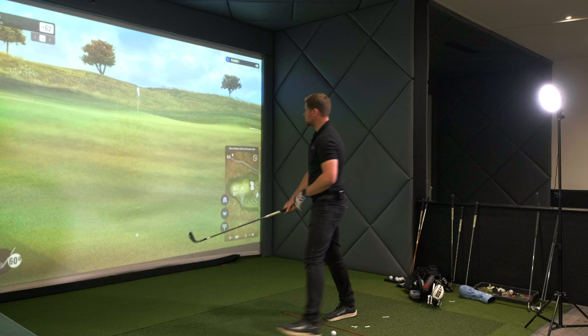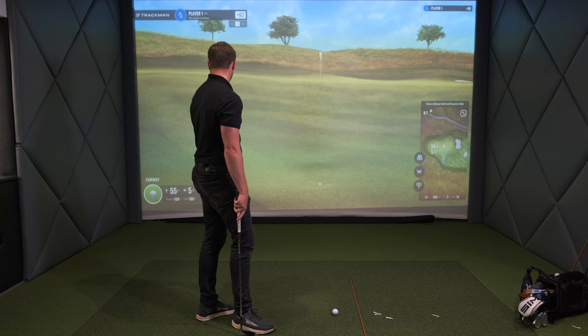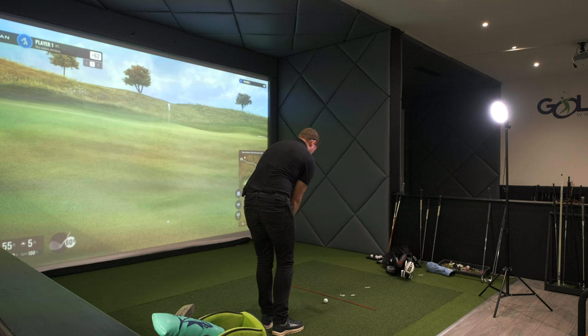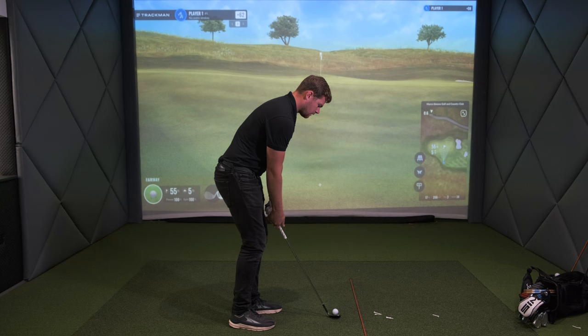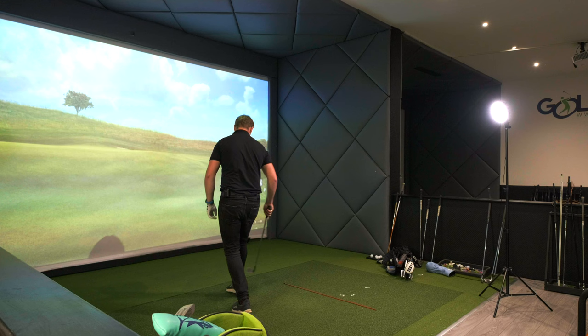So left side of the green, obviously it all slopes down here. I imagine this is going to be a really, really popular spot. So you'll probably see quite a few shots hit from down here. We've got 55 foot to the hole, 5 foot uphill. So a little 58, pop it up there and take my chances with the putt. Probably not my best. But it does demonstrate how steep that slope is.